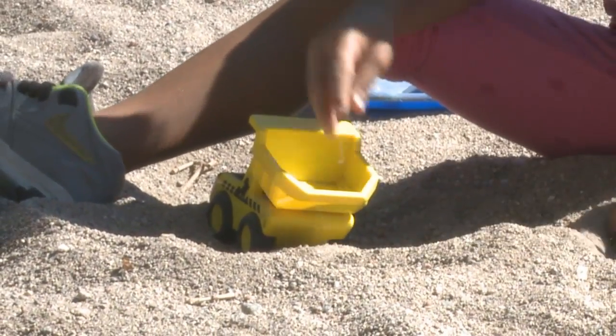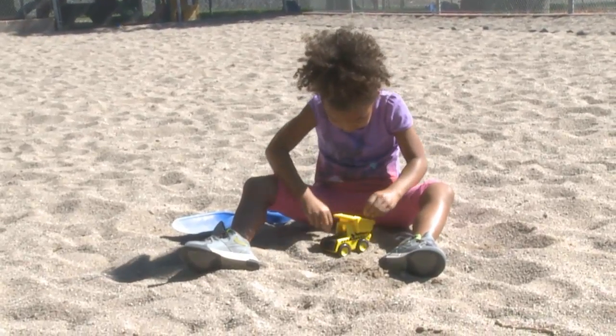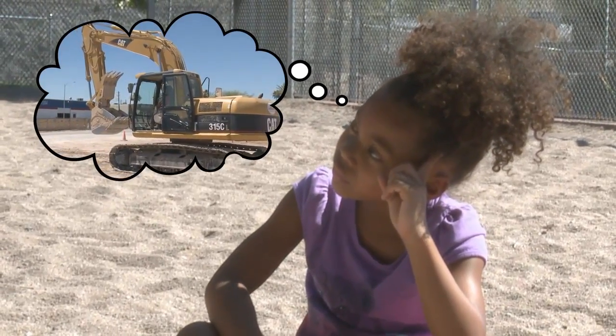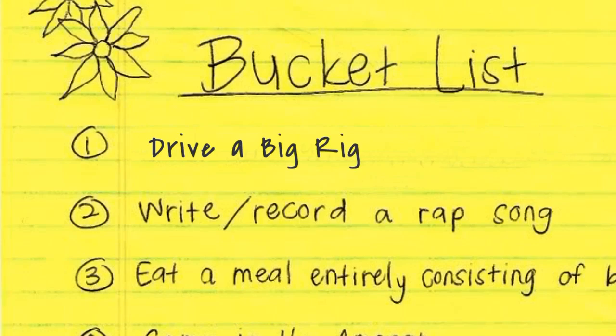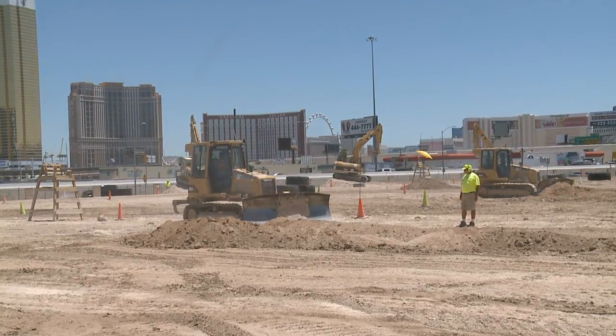Many of us remember playing in the sandbox as a kid, pushing around those yellow Tonka trucks and imagining someday being able to do it yourself. But as you get older and career paths take a different route, that dream is now deferred to your bucket list. However, located just behind the Las Vegas Strip is Dig This.